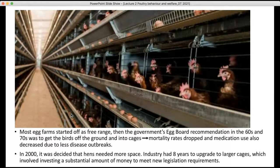And then it was really in the 1990s that people started to become more aware of how birds were being produced, and the fact that they were in cages didn't really sit comfortably with the public. So that's when you started to see the emergence of other production systems such as cage-free or barn or free range. Now, in 2000, there was a lot of pressure on industry and government that hens needed more space.